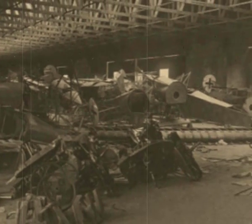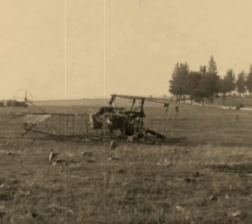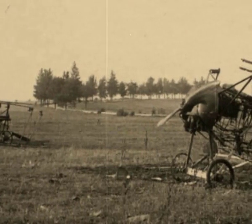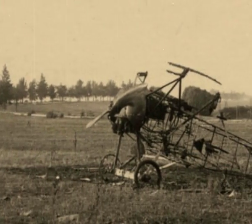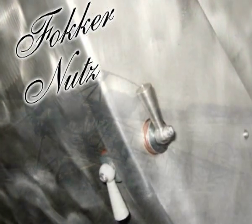By the end of 1918, German aviation was totally destroyed. All the planes and factories, along with the industrial capabilities. Do you feel a passion for this lost period of aviation? Our goal is to bring it back to life. Do you want to get involved? Why not consider joining up with us and become Fokker Nuts?